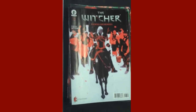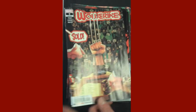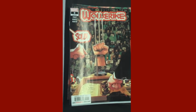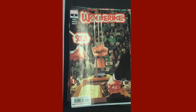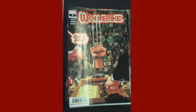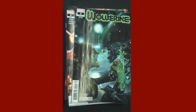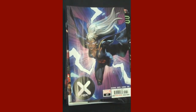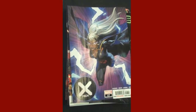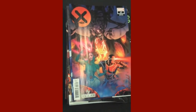Marvel is up next with Wolverine, issue 9. And the unusually, unrealistically long blades coming out of his hand that would make his arms be straight when they retracted, but nobody agrees with me on this. And then Wolverine, issue 9 variant. Good to see you, young man. Then next up from Marvel, we have X-Men, issue 17. And then the X-Men issue 17 Aliens variant.